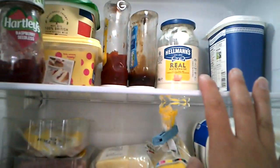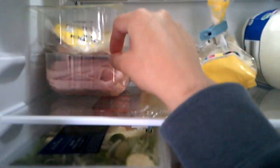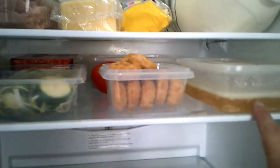And I did not know I had a self-closing fridge. So this would normally all be in my fridge. This, apart from that box of ham there, would normally be in my fridge. This will all go today, so this is for dinner.